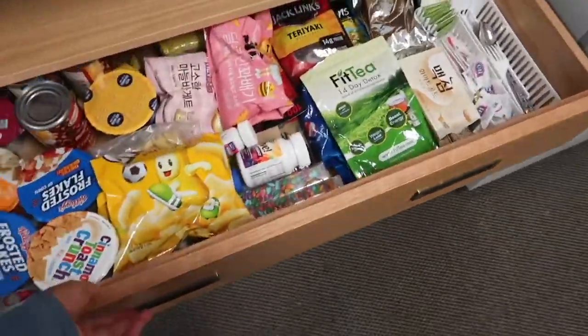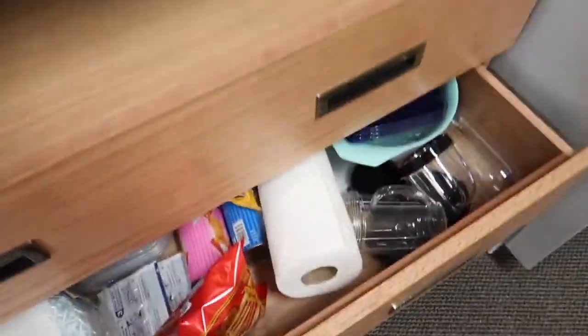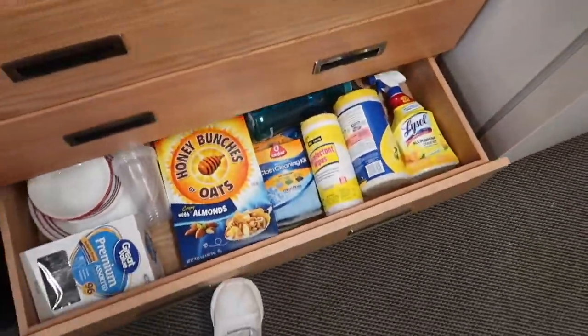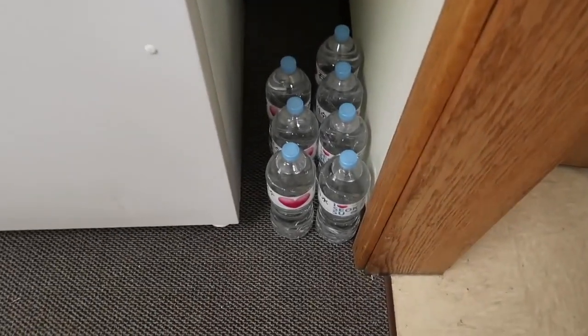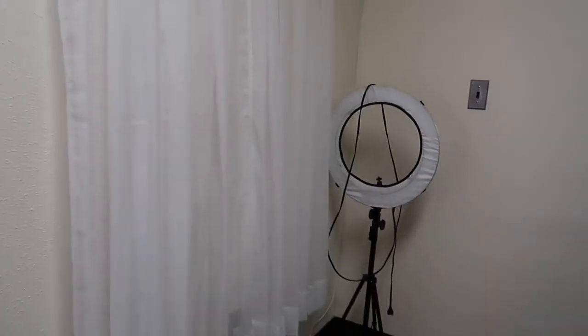And right here I put all my snacks. You know, my contraband. I'm just kidding, it's not contraband. Get a microwave up here. Got water I got from the PX. I'm supposed to make like YouTube videos right there.